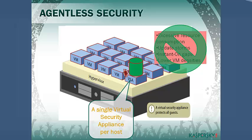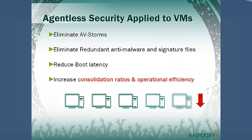It eliminates update storms because now the virtual security appliance is always on. The copy of the anti-malware definitions is always current, and it allows higher virtual machine densities because there's just one copy of the database. And whenever a new virtual machine is deployed or just switched on after a long shutdown, it will be immediately protected with the newest definitions because the virtual security appliance is always updated. So it's a great solution, always on. It significantly reduces boot latency and increases consolidation ratios and operational efficiency.